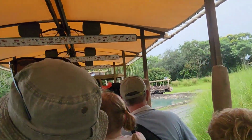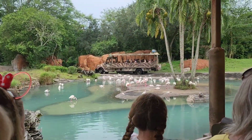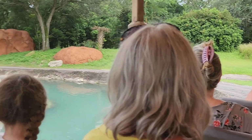Now over here on our left side, we're coming up on a group of greater flamingos. A group of flamingos is called a flamboyance. Now in the wild, these flamingos can be in large groups of around 10,000 flamingos. Now if you guys also take a look at that island, it is shaped like somebody that I know.